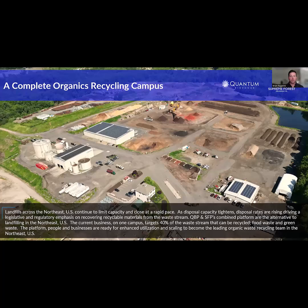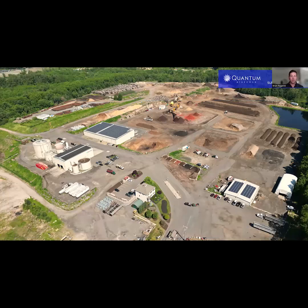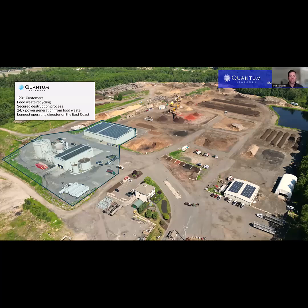And I want to give you a sense of who we are here in the state of Connecticut. We do run a complete organic waste recycling campus here in Southington. Really, it is two companies. The first is Quantum Biopower, which is a legacy anaerobic digester facility that we built here in 2016.